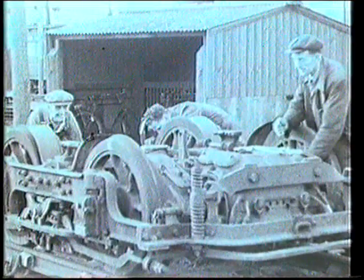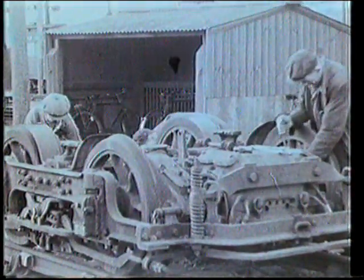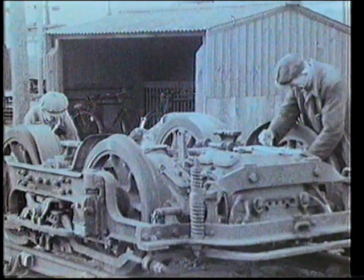At the oddly named depot, Pyewipe, the works tram blinks in the sun, while some maintenance is still going on. These men, all British Rail employees, will soon be redeployed on DMUs in the Grimsby area.